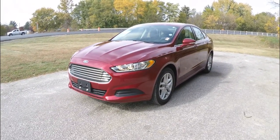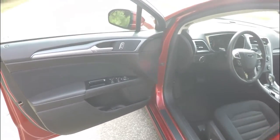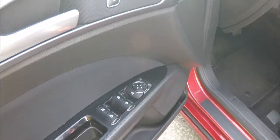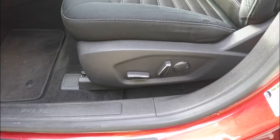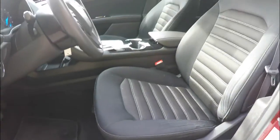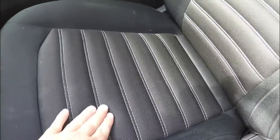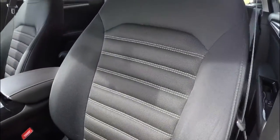All right, let's take a look at the interior. Inside, we have power heated mirrors, power windows, and power door locks. A 6-way power driver's seat with two-way adjustable lumbar support. It does have satin silver accent stitching on the seats.